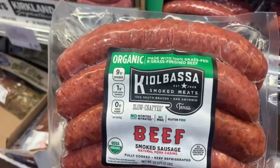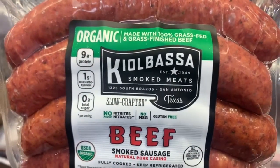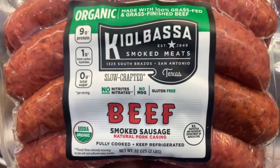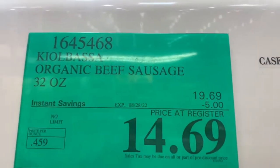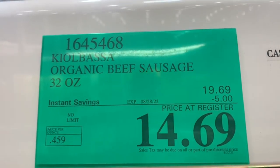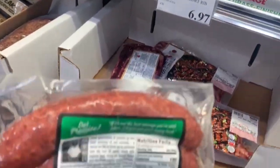And you know, I haven't tried these before, but someone was just passing by me. I guess they saw me recording these, and they mentioned that they're actually really good and that they bought them last week, and obviously they weren't part of the hot buys. These are beef smoked sausage, and they're organic. So they have $5 off right now through the hot buys, from $19.69 all the way down to $14.69. So that's some pretty good discounts right there.